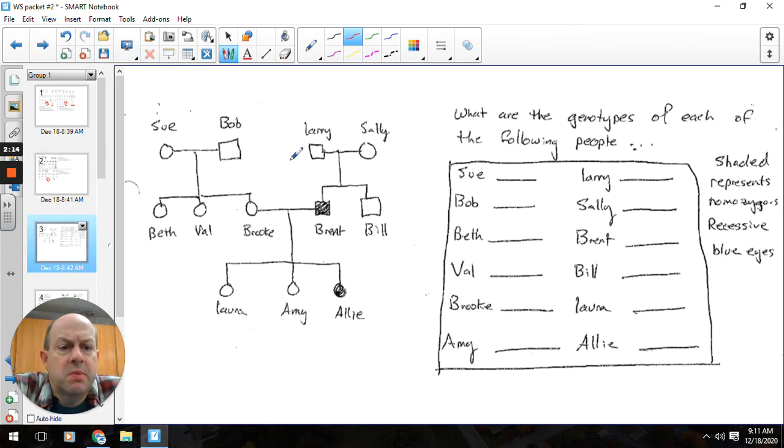Okay, next we had some pedigrees. What are the genotypes of each of the following people? Shaded represents homozygous recessive for blue eyes. So that means we can go ahead and put all of the blue-eyed people in right there. And so everybody else is going to be big B something. We just don't know what. But we'll try and figure those out.